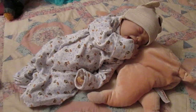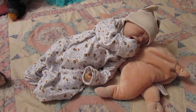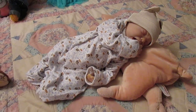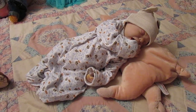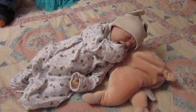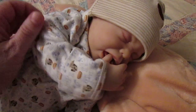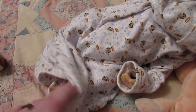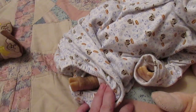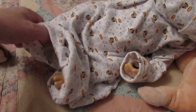Back to the bed here, and we have Boris. Now, he's my newest, and he's kind of a secret. My husband has a thing about me having fantasy dolls. Like he's like, no vampires, no zombies, none of that. That's scary. That's creepy. No, no, no. So he doesn't really know that Boris here is hiding a little secret under here.